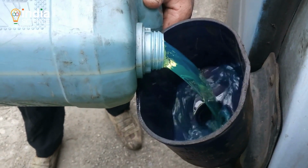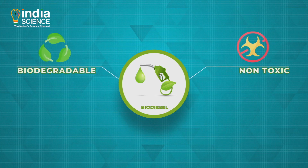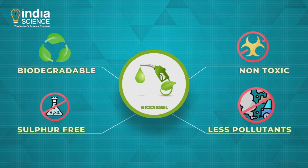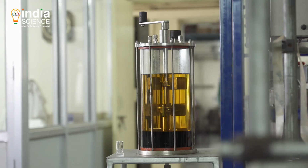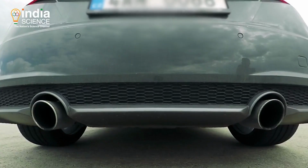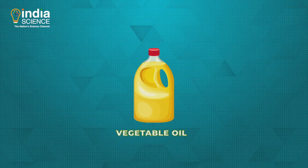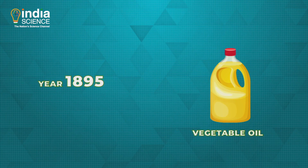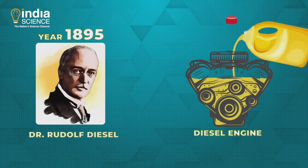Unlike diesel derived from petroleum, pure biodiesel is biodegradable, non-toxic, and essentially free of sulfur and most other pollutants. Biodiesel doesn't require any special engine modifications, as it operates in compression ignition engines like petroleum diesel ones. The concept of using vegetable oil as a fuel dates back to 1895, when Dr. Rudolf Diesel, after whom the fuel diesel is named, developed the first diesel engine to run on vegetable oil.